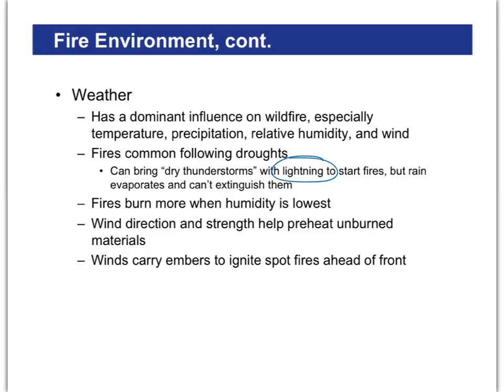Thunderstorms, in many cases, are associated with wildfires because of lightning. But you might think, oh, a thunderstorm, why wouldn't the rain put that out? Well, sometimes we can have dry thunderstorms, all right? You can have thunder clouds, cumulonimbus clouds with lightning without any rain actually falling. And so if there's no water being dropped on the ground, but you do have this heat from the lightning, that's a real kind of great ignition point that can start off wildfires.